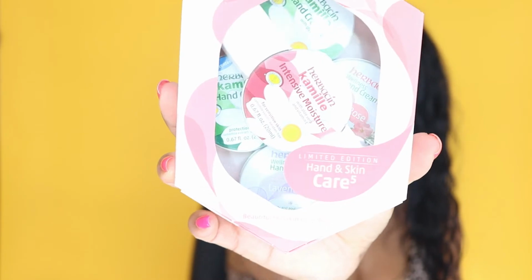It's like a little set of moisturizers, and there looks like there's 5 of them in there. And on the back it says there is Urbison Camille Intensive Moisture. Then there's a hand cream original. There's a hand cream unscented. There's a lavender one and a wild rose one. So it's a set of different creams, 4 of them being hand creams, and I guess one is just an anywhere type of cream. Let's see.